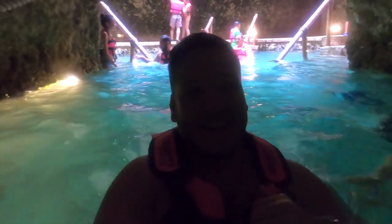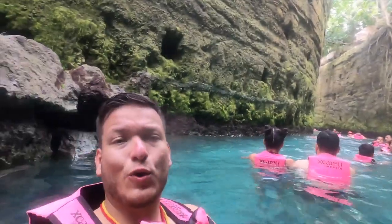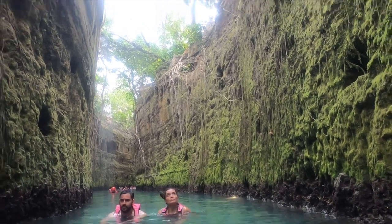So here we start our way here in the subterranean caves. So, adventure mode. Oh wow, look at this behind me, it is just so beautiful. So after you go through the subterranean cave, you come now to this part, which at least now is illuminated. We got a bit of sun coming out. Yeah, look at this view.